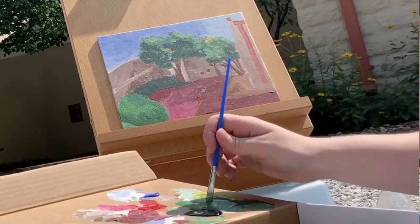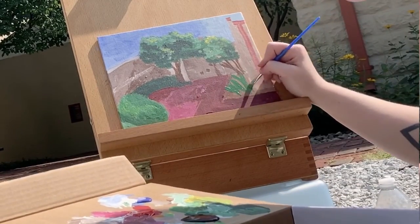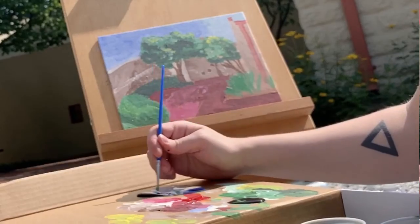One of my favorite parts of painting is going in at the end and adding in all the little details. Now I'm adding in other plants I see. If you want to add animals into your painting, this would be the perfect time to do it.